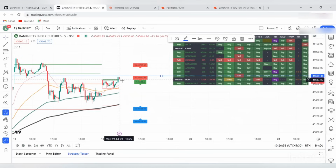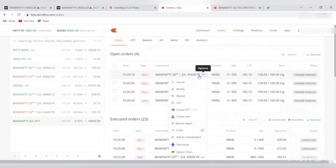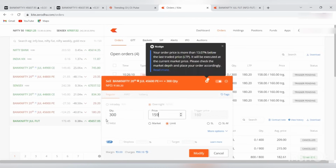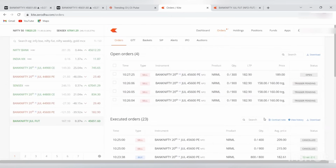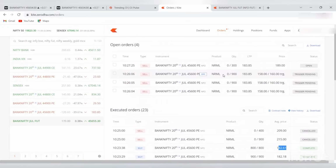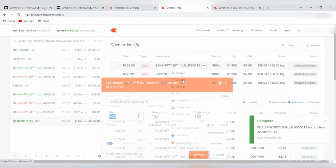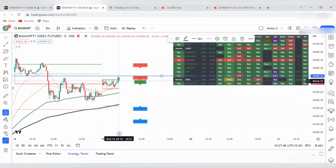It looks like it's a fake breakout, but R3 can act as a support. So what I can do is keep one sell order at 189 so that I'll get some profits in this trade. The 189 got triggered. It touched R3. It can take a support here. Let's see.